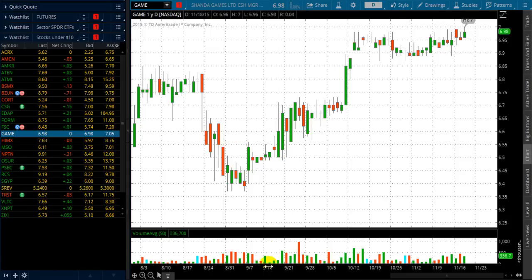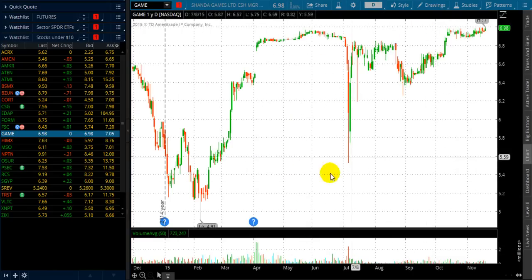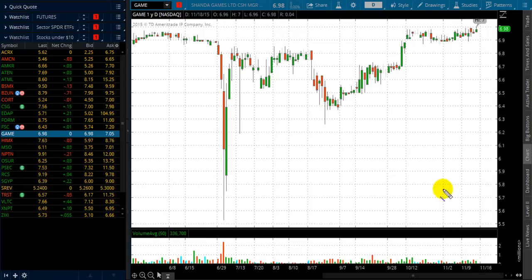GAME is all the way at the top. I don't see any resistance in the daily chart, but this is your, again, your breakout kind of play, which would be right around here. Stop under this. Okay, so very low risk with high reward on here. Setup.